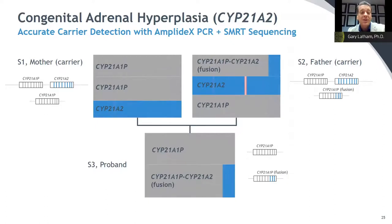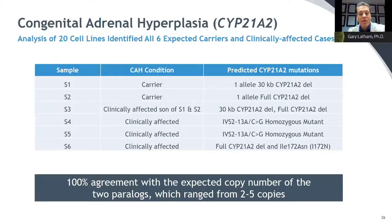We're in the process of extending our analyses to additional samples. And with that in mind, here's a snapshot of some of the more interesting cases from a group of 20 samples. These include whole gene and partial gene deletions and gene conversions and combinations therein, along with accurate determination of the copy numbers of the gene and the pseudogene from 2 to 5 copies.